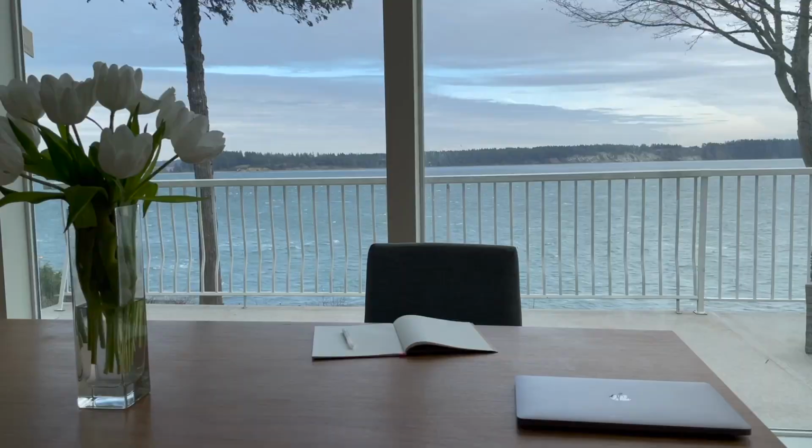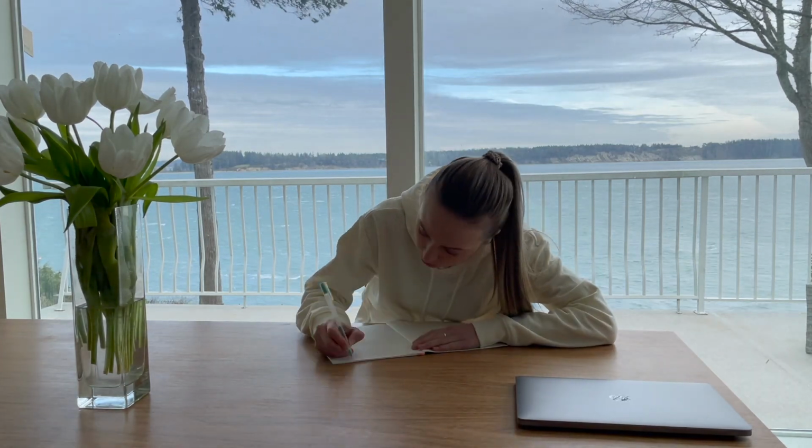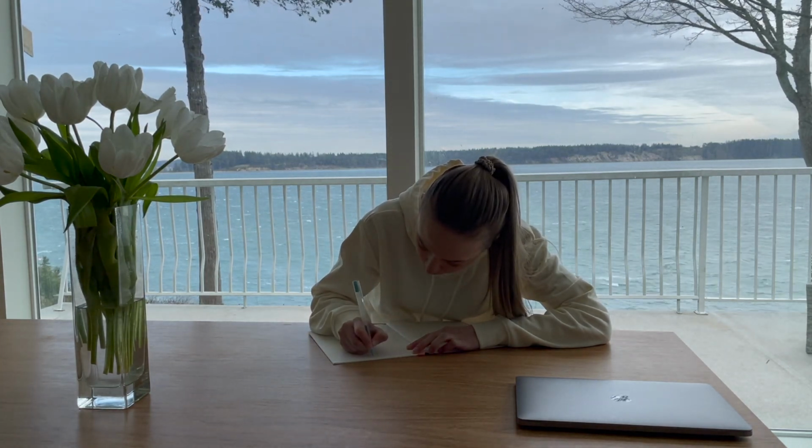I have a couple hours until it's time to go to the studio, so I'm going to work on some lesson plans and then make some lunch and then head to dance. As a lot of you probably know, I'm a full-time ballet teacher, and I've been a ballet teacher for about 6 years, and I absolutely love my job.